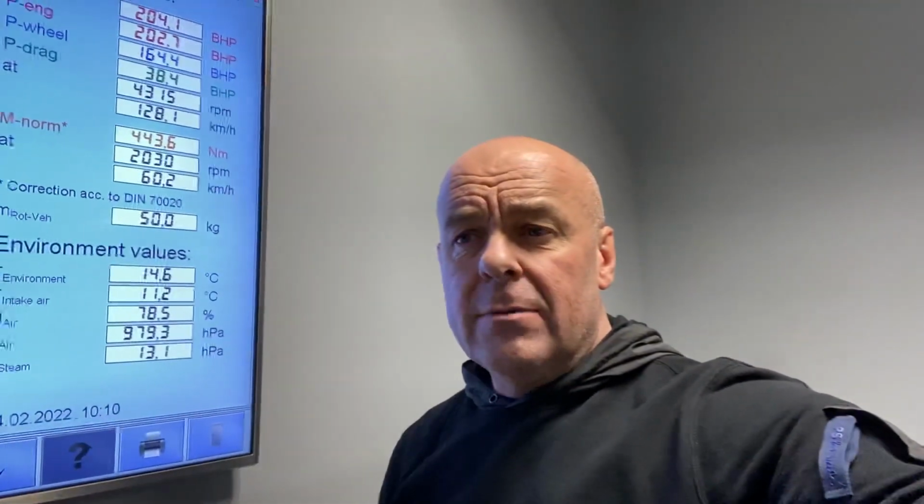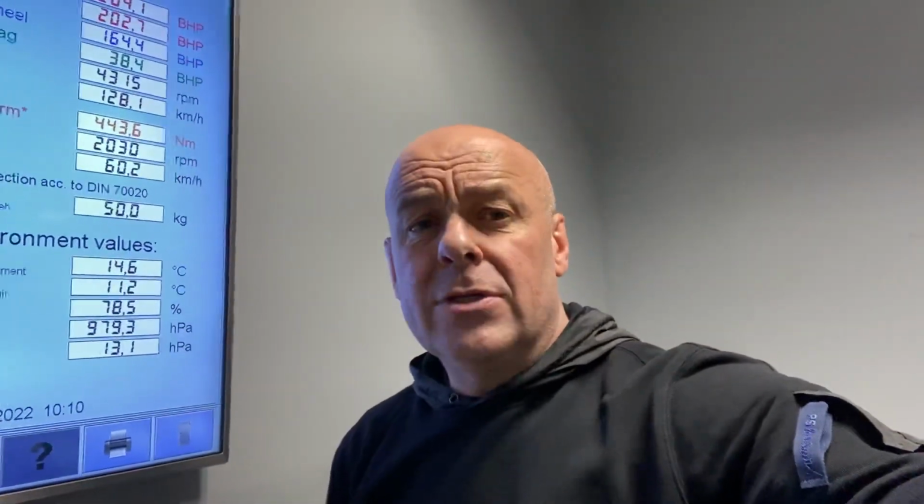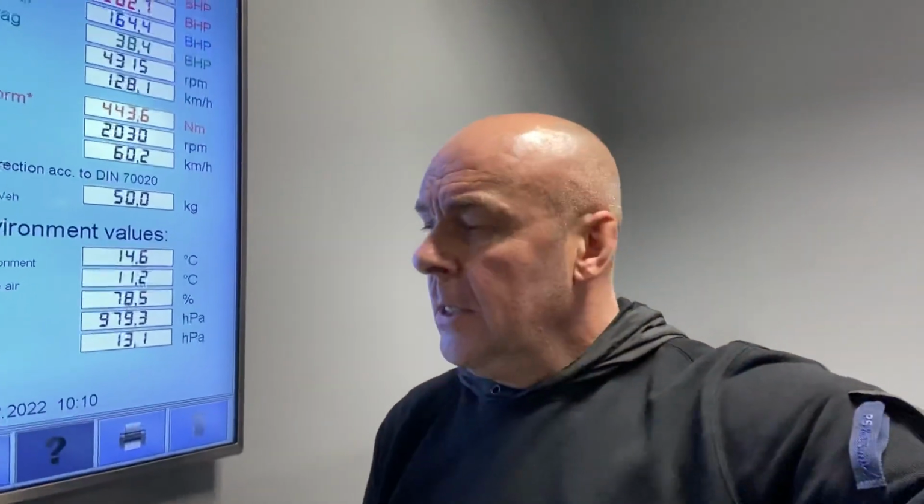Now we do see them make anything from 195 up to 215 brake horsepower. And we have had people say, oh, it's a 204, why has it made 211, or why has it only made 195? All engines do differ, they all massively differ. It's impossible to say what it's going to make until it goes on the dyno. Some do make slightly more, some do make into the 210s and slightly more than that. Some do make under 200 brake horsepower. It is what it is.